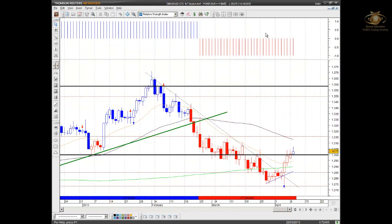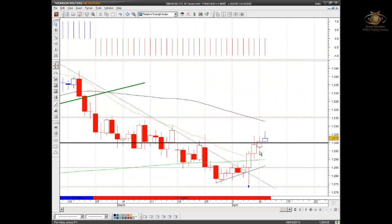Let's have a look and see what happened on the 4 majors, starting with the euro against US dollar. Yesterday, the daily candle edged slightly higher than the 1300, closing higher than 1300, and today, very surprisingly, a lot of upside movement at the start of the Asian session, however, pulling back during the course of the evening.